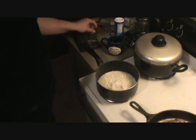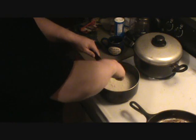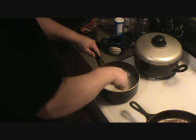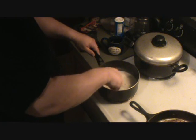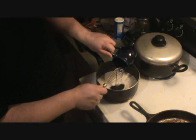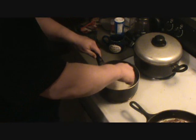Add about a cup and just whisk it around. It's already got all the ingredients you need, the salt, the pepper, the whatever. It makes it taste like it does. Well, that mixed up pretty easy. Let's add the other cup. Whisk it around.